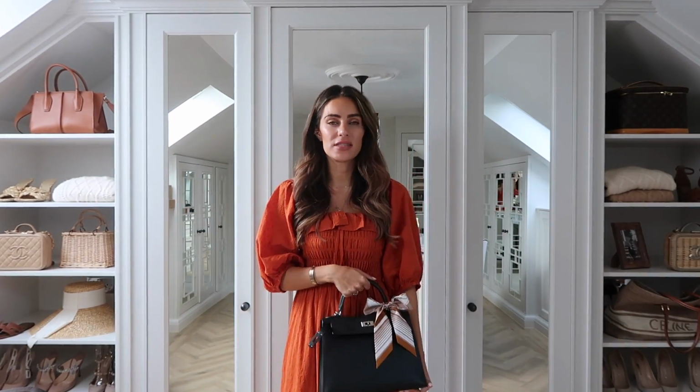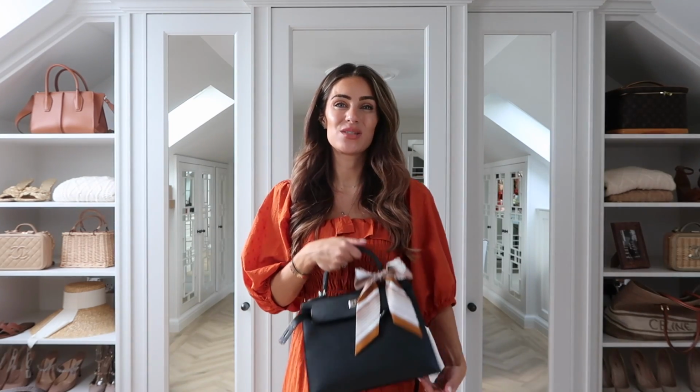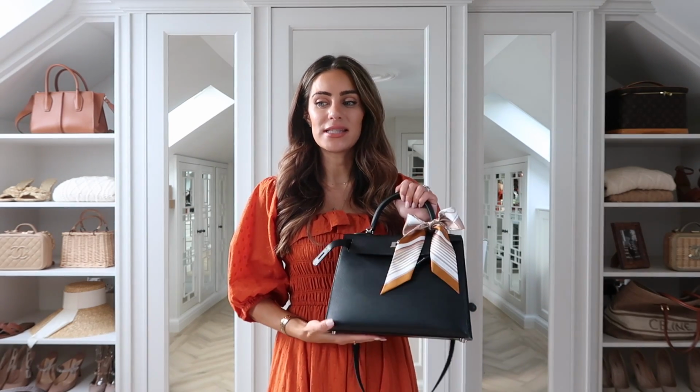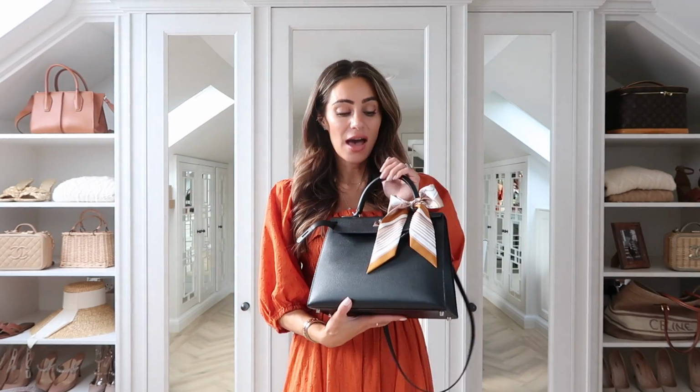I would say, and this might shock people, but I think I would have been better off with the 25 Kelly, which is what I've just put on my wish list. So if I get that in the gold, it's absolutely fine. But I think for an all-rounder, this is great, and it fits my iPad in it. It's really good for a work bag as well, especially for days in London. But it's actually probably one of my biggest bags, aside from the Birkin 30. But weirdly, sometimes the Birkin 30 feels smaller. Very bizarre. But anyway, I love this bag.